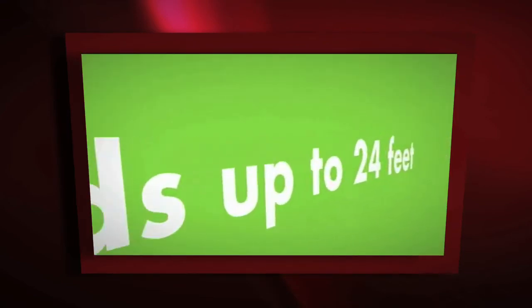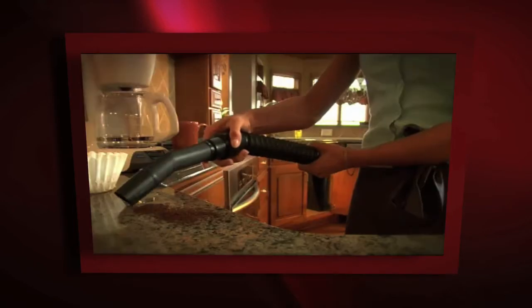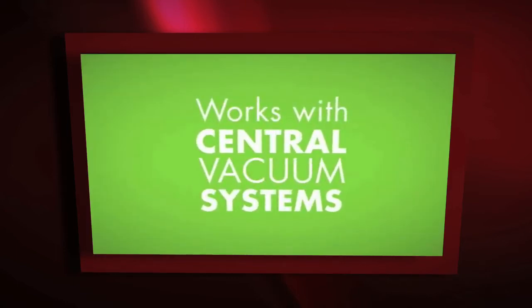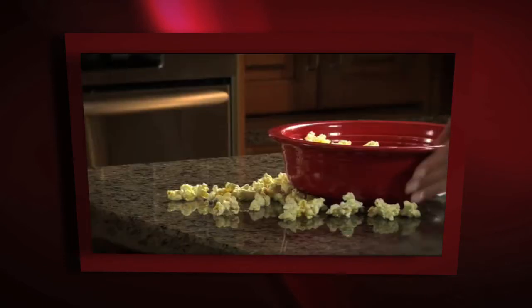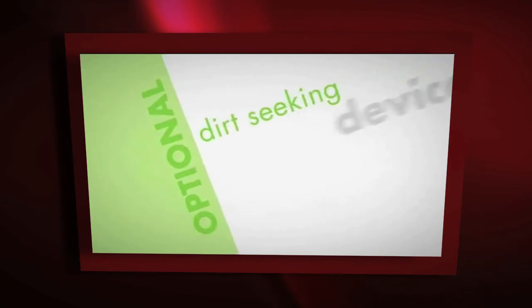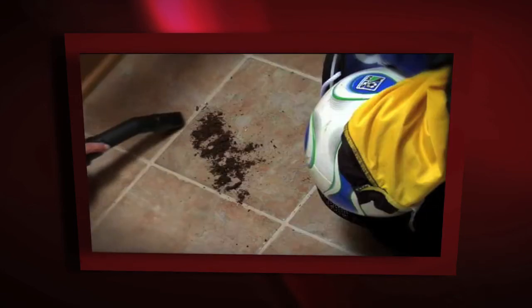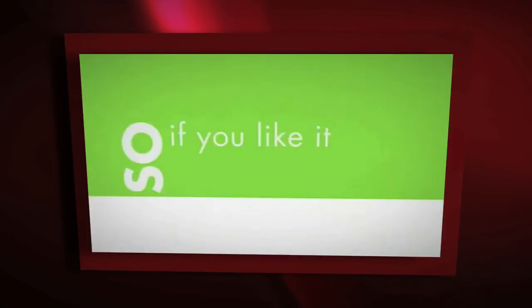It extends up to 24 feet, so if the cleaning bug ever bites you, go nuts. Works with central vacuum systems or by itself, aka every home. Optional dirt-seeking devices available. Some call them attachments. So if you like it clean, but don't like cleaning, Vroom is for you.